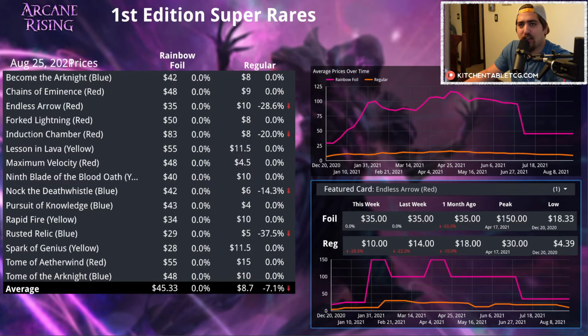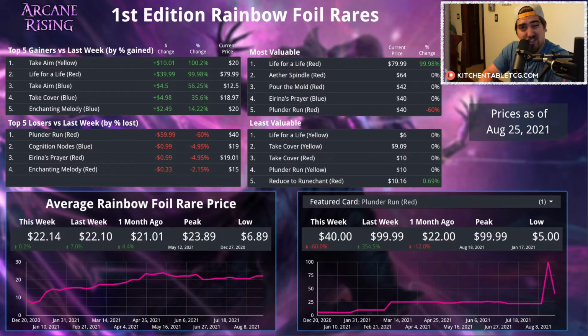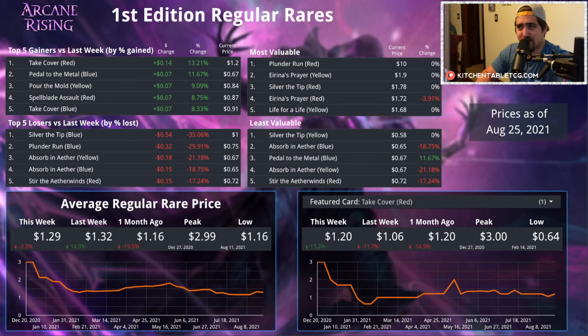All right, looking at rares and commons, keep in mind I just used TCG low on these, so your average rare is sitting at $22. Not enough foil rares, not really anything going on to talk about. Your regular rares, Plunder Run still sitting around $10. That makes a lot of sense to me.